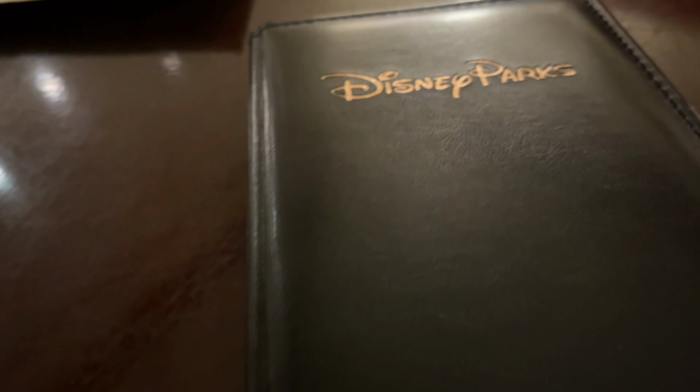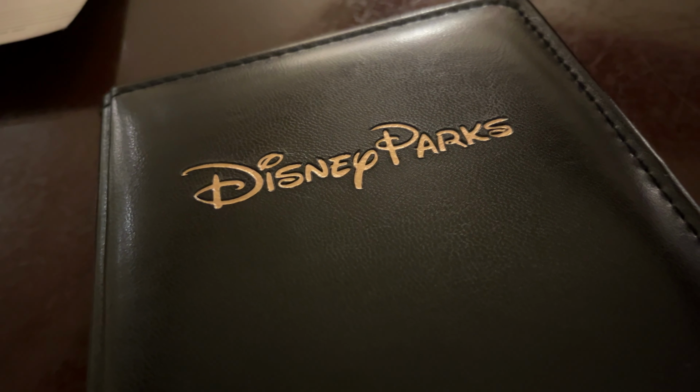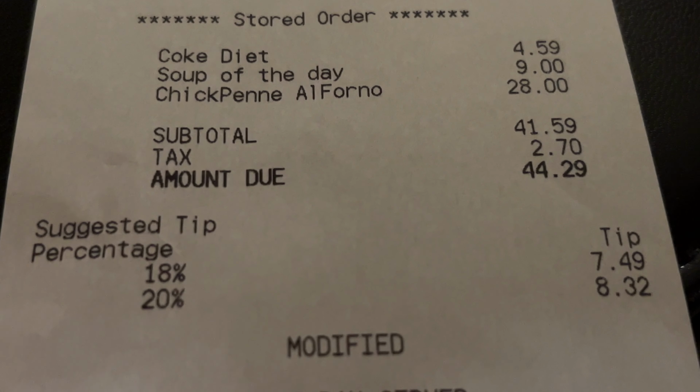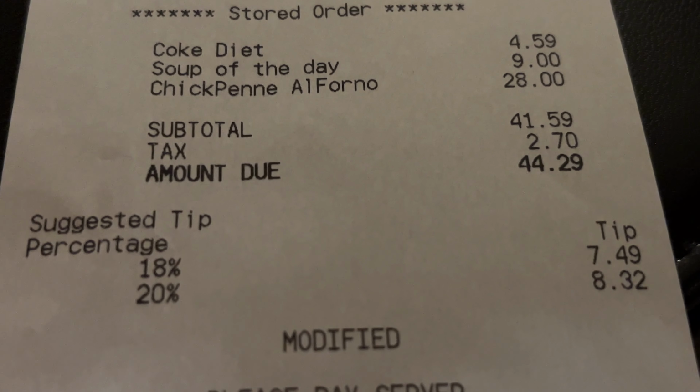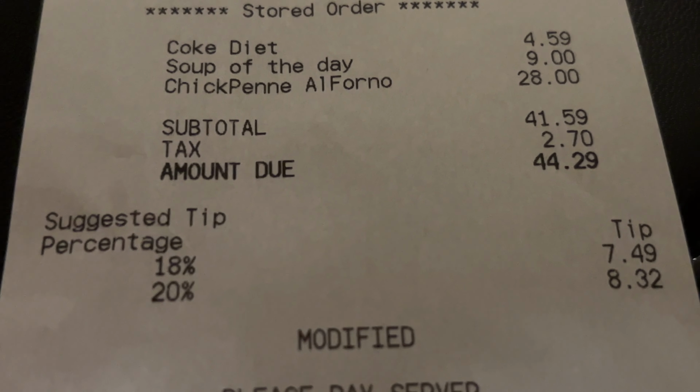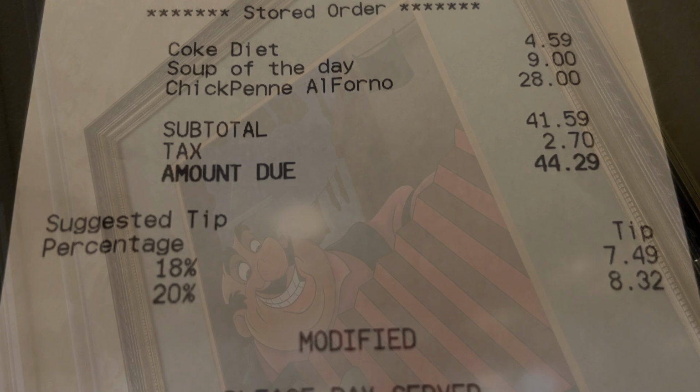However, the quickest thing to arrive at my table was the check, believe it or not. Shortly after just a couple of bites of my entree, the check arrived, and after tax, it ended up being $44.29 for my beverage, the soup of the day, and my chicken al forno, and that, of course, is before tip.